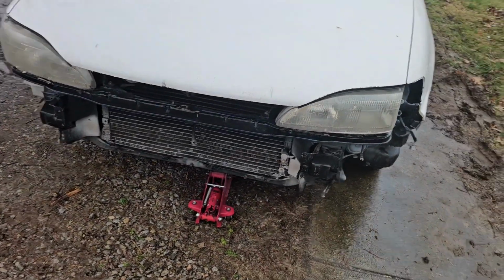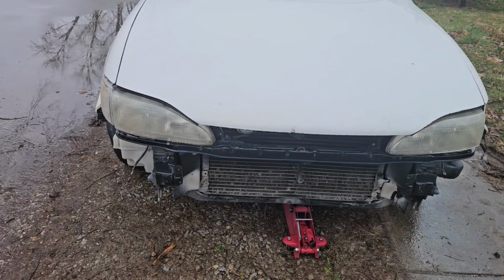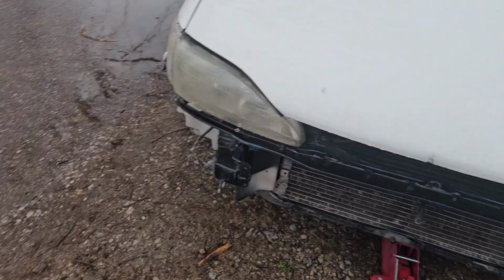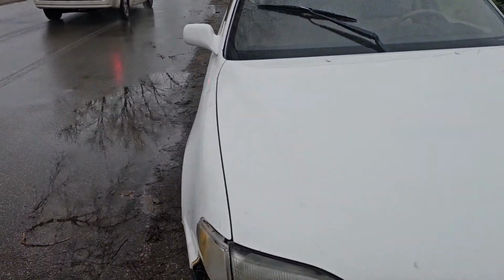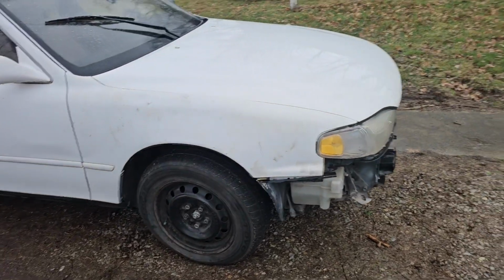I forgot, got my jack under there, but looks like she had a minor fender bender, rear-ended somebody. Damage isn't too bad. It's latched, but gotta do some work on the front. And got 222,000 miles on it. And just had to charge up the battery, so I charged it for like a good 3 or 4 hours.